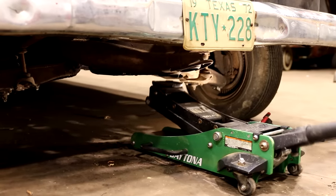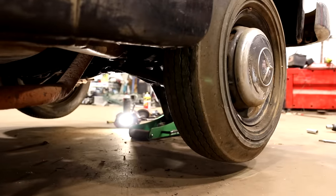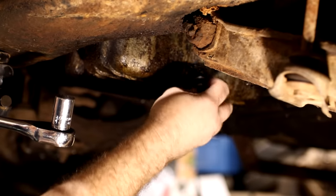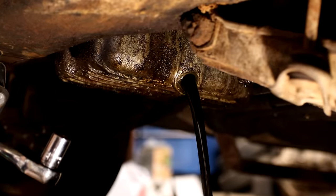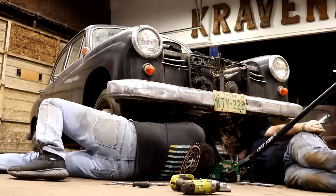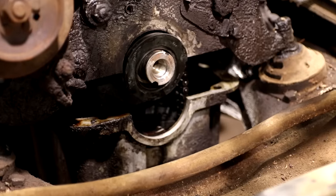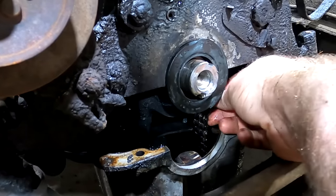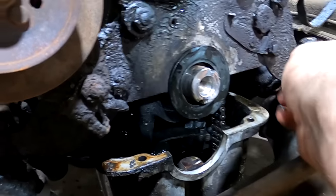So we went ahead and got the car up in the air so we could begin pulling the oil pan out from underneath it. Drain the oil out of it. It doesn't really look terrible. You can tell that it's old, but definitely not any kind of pieces of metal or anything like that that we've seen come out of it. Now that we've got the oil pan dropped loose here, you can actually see a little bit more. And here's our old timing chain that's just dangling loose down in there.